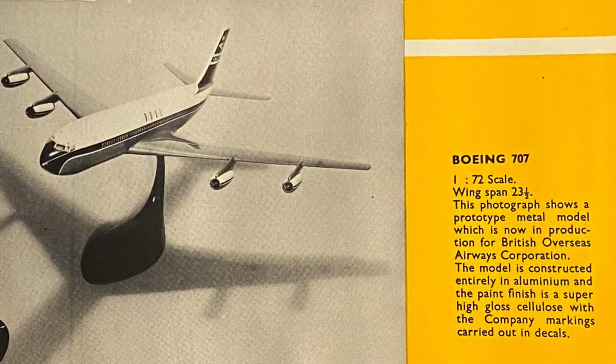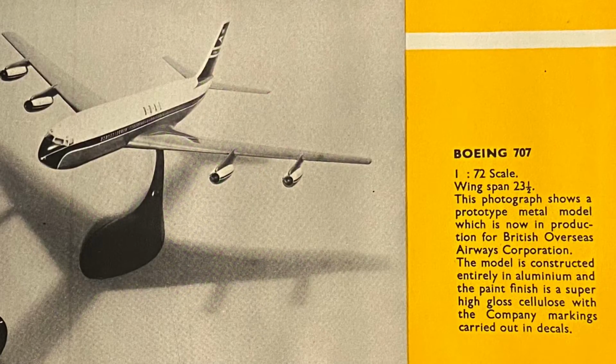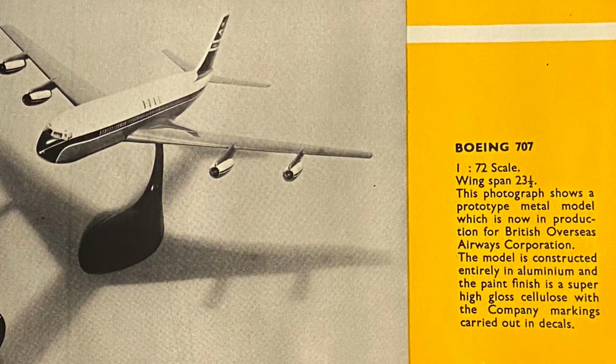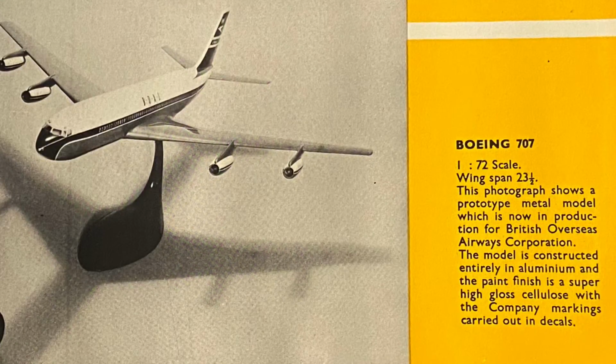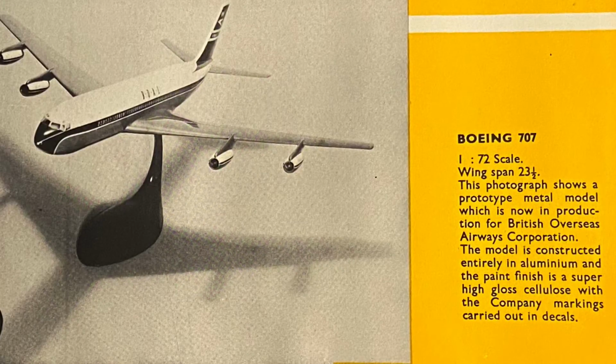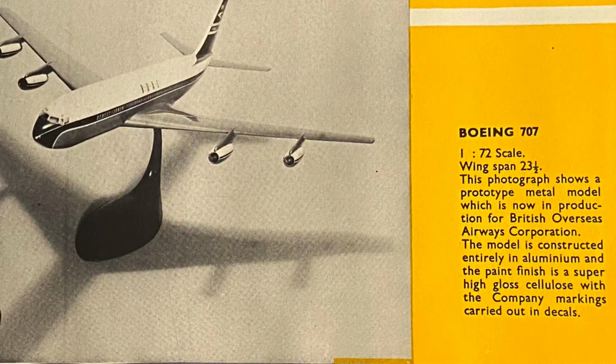The caption describes this model as a 1/72nd BOAC 707 metal model on metal stand. Again, I've never quite seen a model quite like this. It's more accurate than what I typically see for BOAC 707 models, and I'm curious to know who is the actual maker of this particular model.